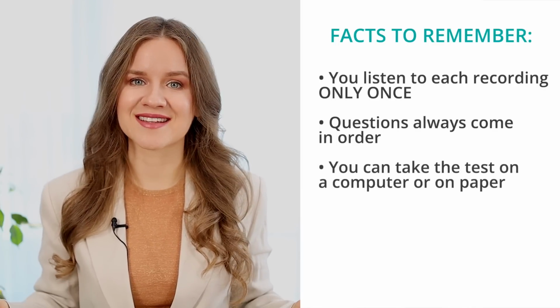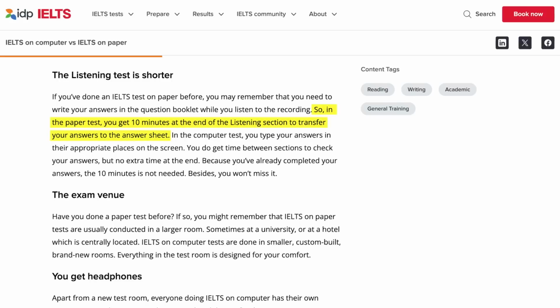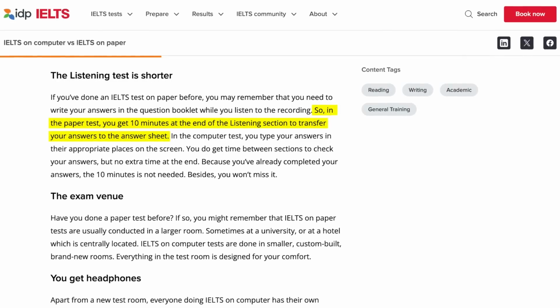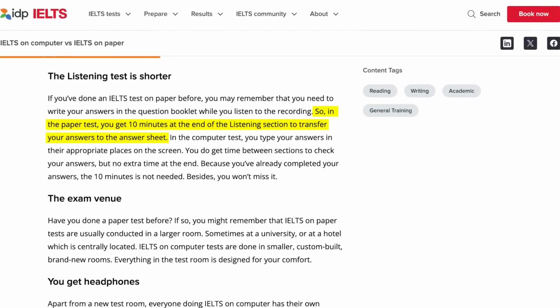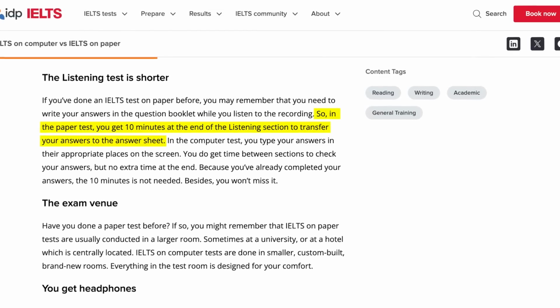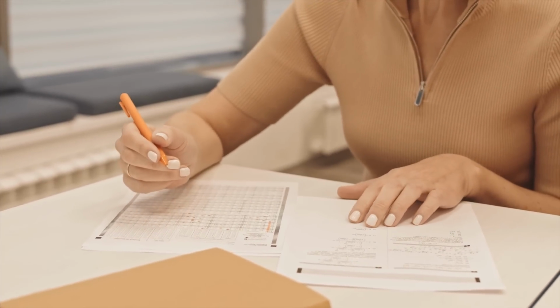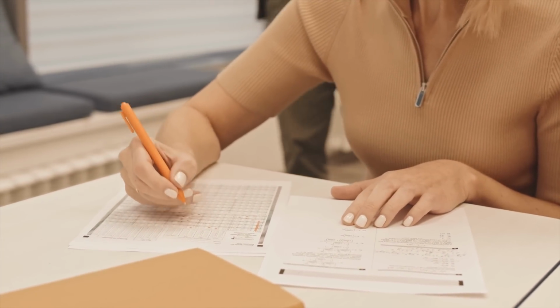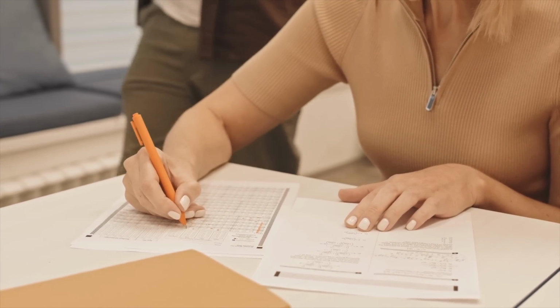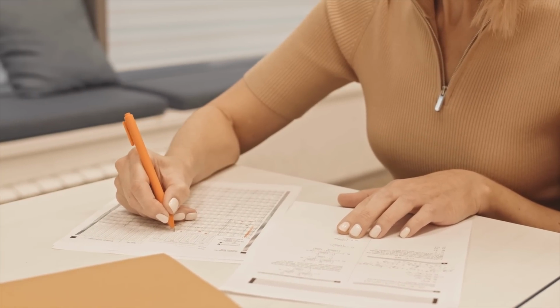You can take the test on a computer or on paper. For the IELTS computer test, there is no extra time to type in your answers. If you're taking the IELTS paper-based test, you will have 10 minutes to transfer your answers to the answer sheet at the end of the section. Use this time wisely to carefully transfer your answers and check your spelling. Remember, this is the moment to make sure there aren't any spelling mistakes, as they will cost you points, even if your answer is correct.